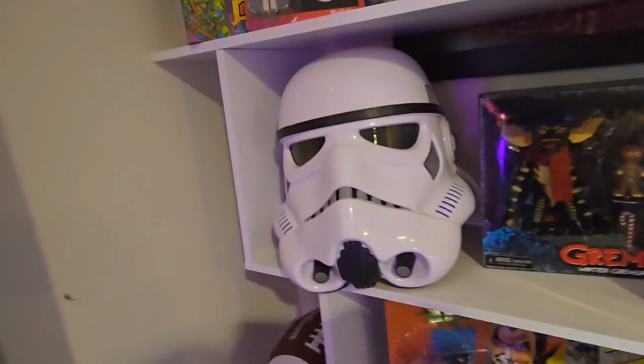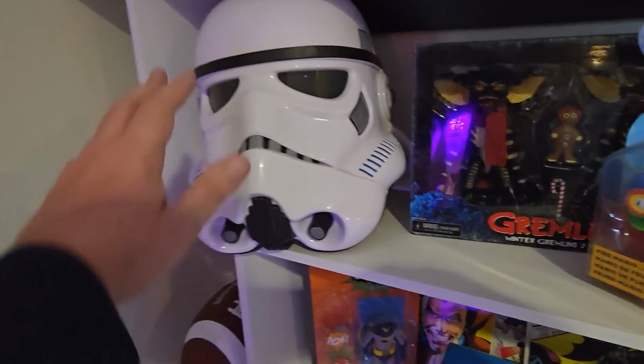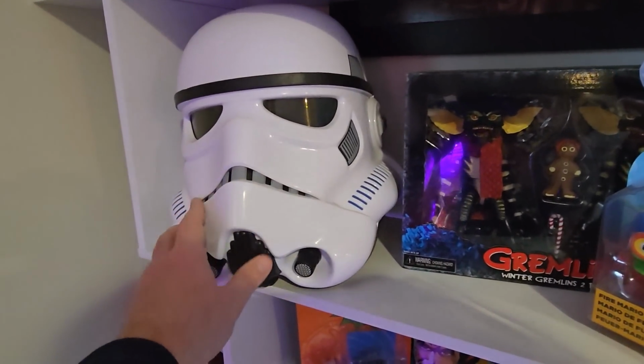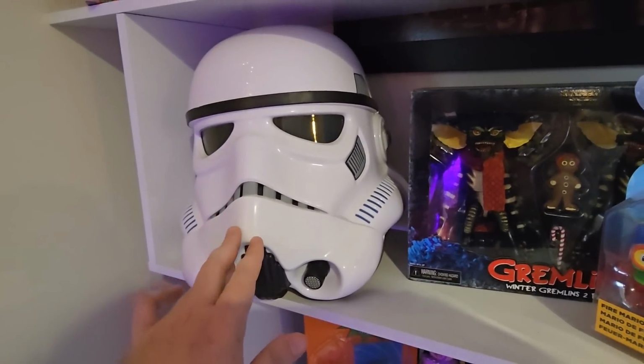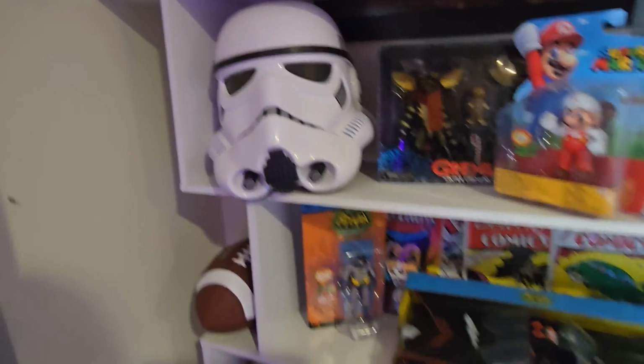Here we have a Stormtrooper helmet. When I was a kid, I freaking loved these things, these helmets. I loved their entire uniform and I just always wanted one. Well, I guess I've got his helmet, so that's okay.